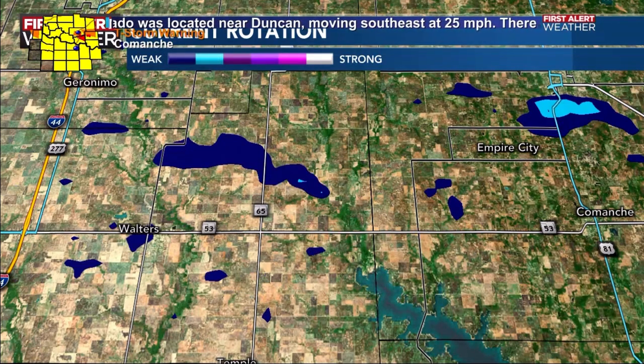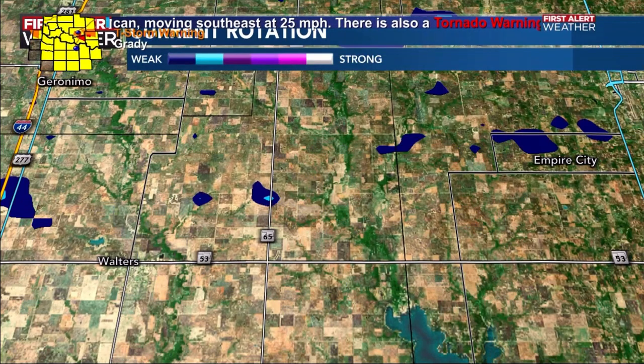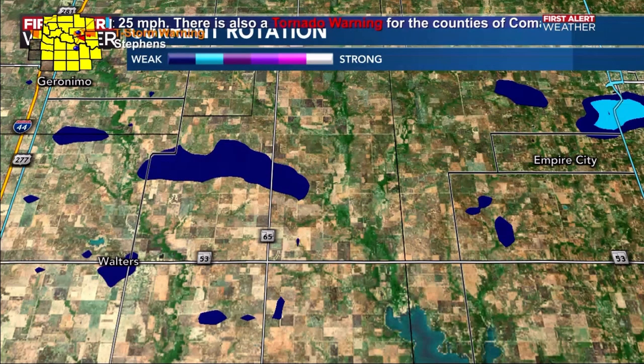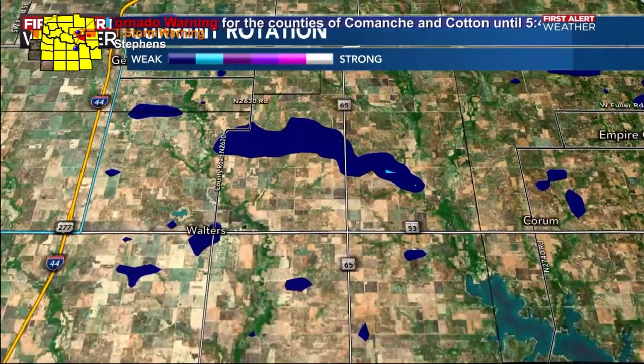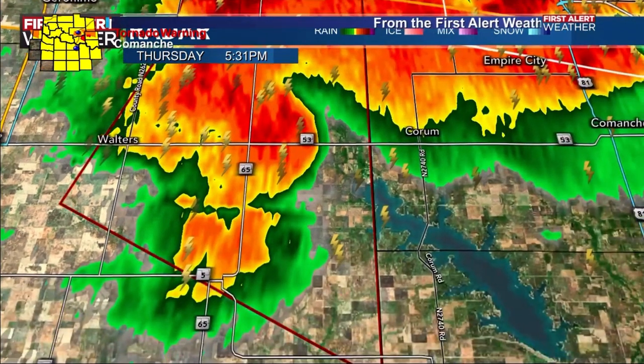A little bit. You can see that light blue in there indicating a little bit stronger rotation, but it looks like it has weakened, or it's still a little weaker than when that touchdown would have happened about 10 minutes ago. We are not sure if that Walters tornado is still on the ground or not, but I'm definitely seeing the inflow still on radar here.